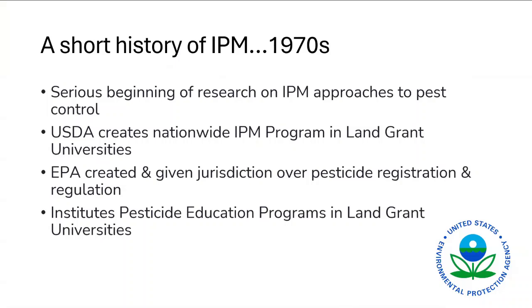In the 1970s, like I said, we start to get these greater controls. USDA creates a nationwide IPM program in our land grant universities. That's what I work on today. The EPA was created. And for those who don't know, the EPA is our primary pesticide registration and regulation body. A ton of these entities were created to try and help us continue to use these pesticides, but without too many negative outcomes.